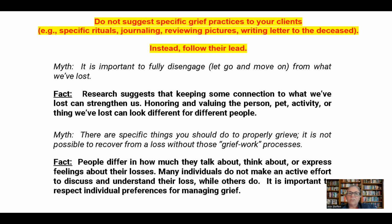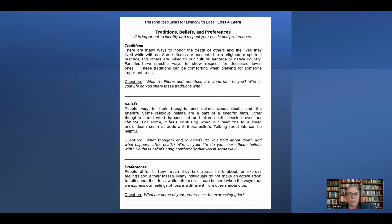And we would like to discourage you from suggesting any specific grief practices. So in most clinical situations with normative grief reactions, you're not going to be suggesting specific rituals or journals or reviewing pictures or writing letters to the deceased. You're not making specific recommendations. You're listening to them. You're asking them what they think might be helpful, and you're following their lead as to the suggestions that they're coming up with on their own. And there are some important reasons for that.